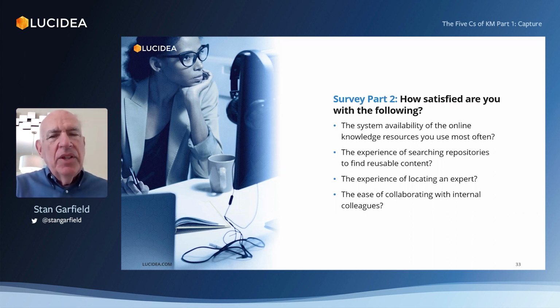How satisfied are they with the experience of locating an expert? Can they find one? When they try, what happens? What have they faced? You want to know about that. If you're going to a lot of trouble to have an expertise location system and it doesn't work well, then why continue to work on that when no one's benefiting from it? Fix it or don't use it.